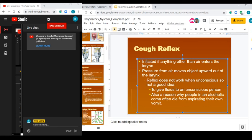So it's initiated if anything other than air enters the larynx. All right? So if anything other than air gets into that space, you're going to get a cough. Okay? Pressure from air moves upward out of the larynx. So what a cough is, your lungs or your diaphragm, whatever, causes a pressure increase down low, and it's going to shoot air out of your larynx so that you can remove whatever is getting in there.